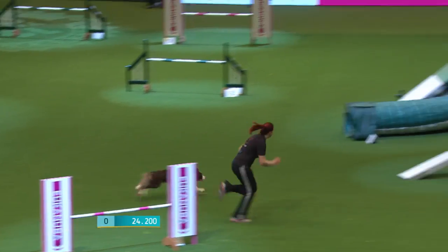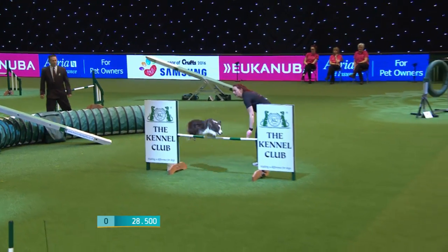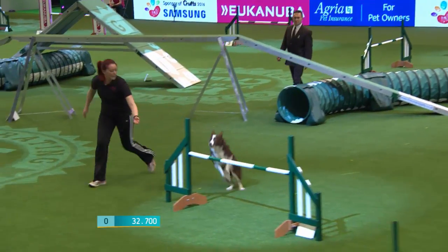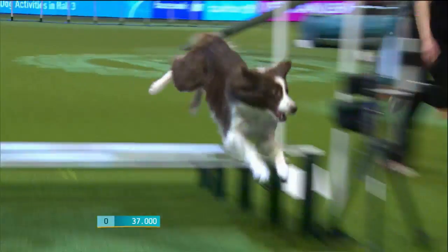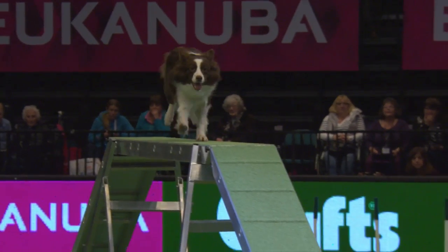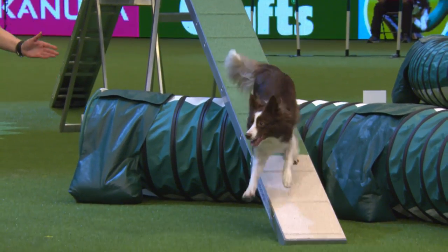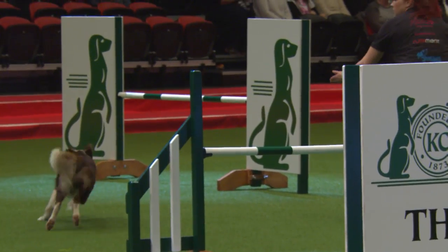Nice turn, beautifully done. Over the dog walk, has to touch the white area on the way down, and does so. Through the tunnel once more. Well, this is pretty good, it's clean. Oh, until then. And the long jump, 37.678. Good time, and what a shame. Looking for the perfect turn. Such a shame there. I'm sure we're going to blame you for that one, John. Just as you said, she's clean. Commentator's curse. And the pole came down, but really a great partnership.